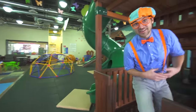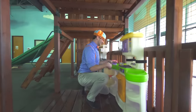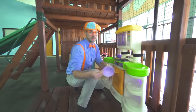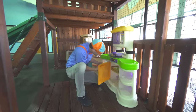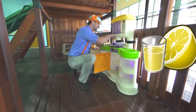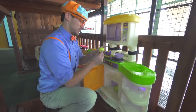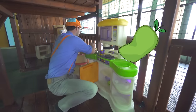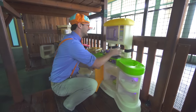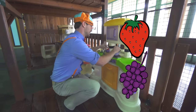I'm getting kind of hungry. Let's come in here and make some food. Ooh. Let's take the bowl. Ooh, hey, here's a bunch of fruit, like a lemon. Yum! Ooh, and a pear. Strawberries and grapes. Put them in there.